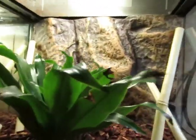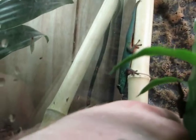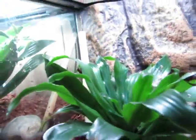This one here is another one of the blue dwarf day geckos. This guy's probably about 7 or 8 months old, maybe 8 months old. He's almost full grown. He's starting to get all his nice blues. He keeps spinning every time I spin the stick. He wants to spin back. Hey bud. Oh, he wants to keep hiding.